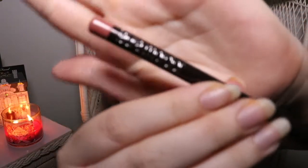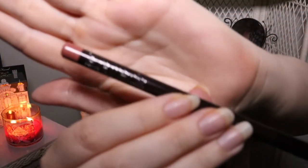It's their lip pencil. This is what he looks like. Ooh, he's getting really bad glare. You guys are not going to be able to see that well. The only thing so far I don't know how I feel about is he's a legit pencil.